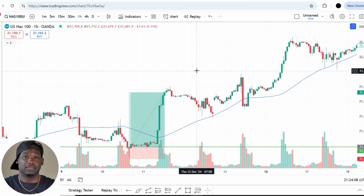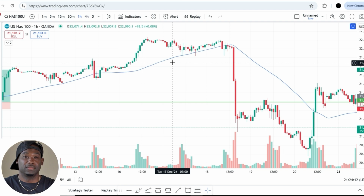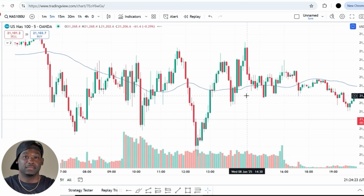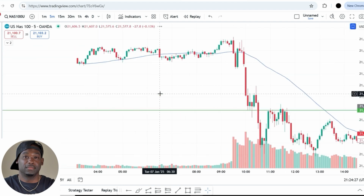So, no, I don't use top down analysis. But again, if you want to use it and it works for you, you use it. If you want to look at the 1 hour first for your levels, go ahead, use it. Me personally, nowadays I'm looking at the 5-minute chart. It gives me direction, it gives me my levels, it's giving me everything.